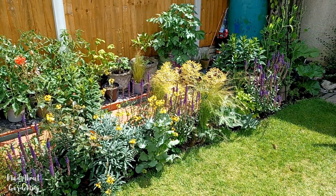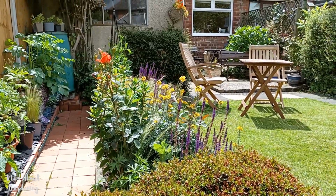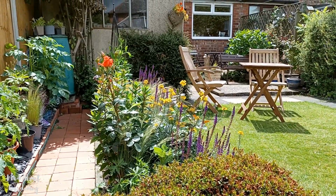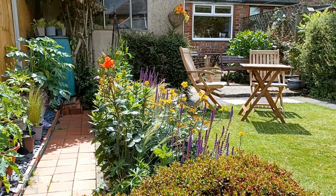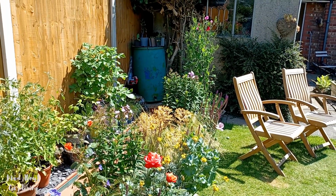This bed was designed to be more naturalistic, with repetition of the same plants along its length and also a few individual specimens for spontaneity. Stipa tenuissima weaves throughout, keeping the scheme cohesive.